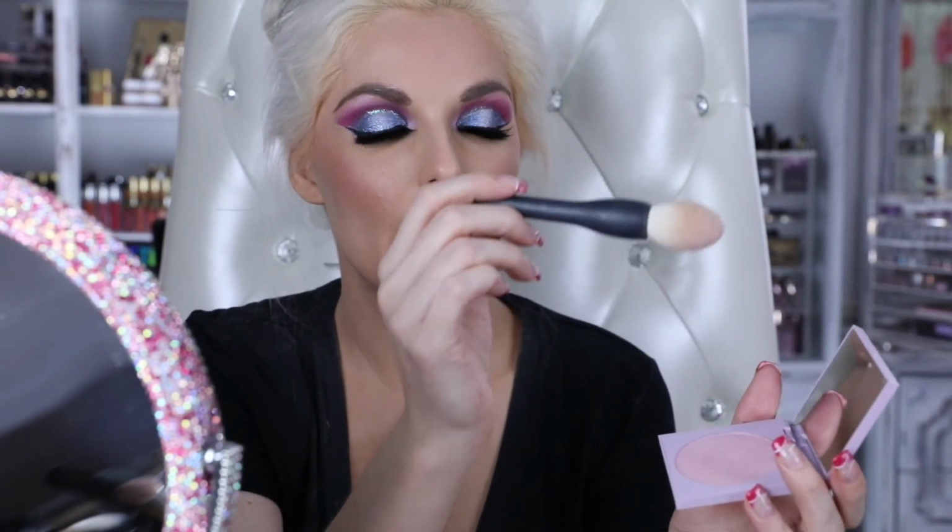So let's play with some highlight. I'm going to take my Ray Morris Deluxe Kabuki brush, which you get from Beautylish, and this is a bit of a powdery highlight, but that's okay. And the blush is very powdery too. Like I swirled it and then it was like poof, powder, so I just tapped it off too. So just beware of that with the blush.